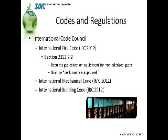Let's take a look at some of the codes that we'll reflect upon. The first one that we run into is from the International Code Council, the International Fire Code. The latest one is IFC 2012. The specific section that handles the regulations for lighter than air fuels is section 2211.7.2. It requires that gas detection equipment be used for non-odorous gases, and it requires that these devices be a performance-approved device. You'll also find this reflected in the International Mechanical Code as well as the International Building Code.